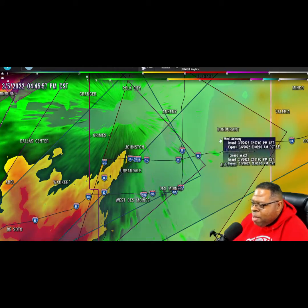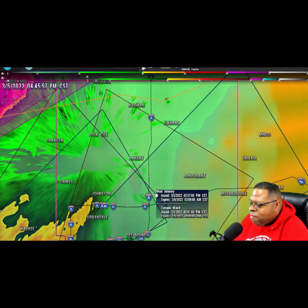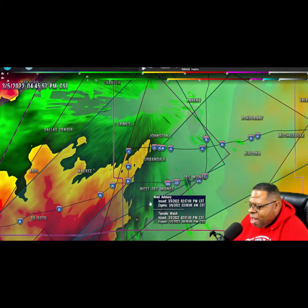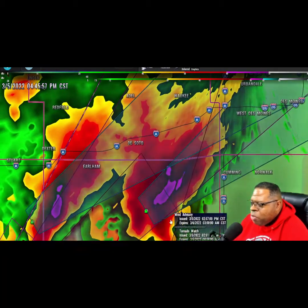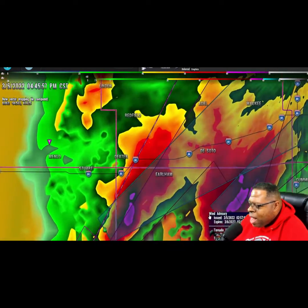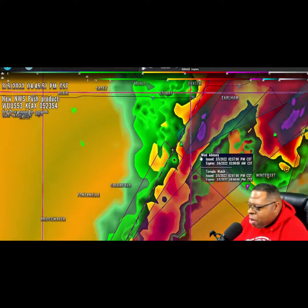Mitchellville, you're going to be in the path. Bondurant, you want to take cover and prepare for the arrival of those storms, because at that forward speed, they're going to be to you within the next half hour. So you might want to be prepared for that threat of severe weather moving through your area right now.